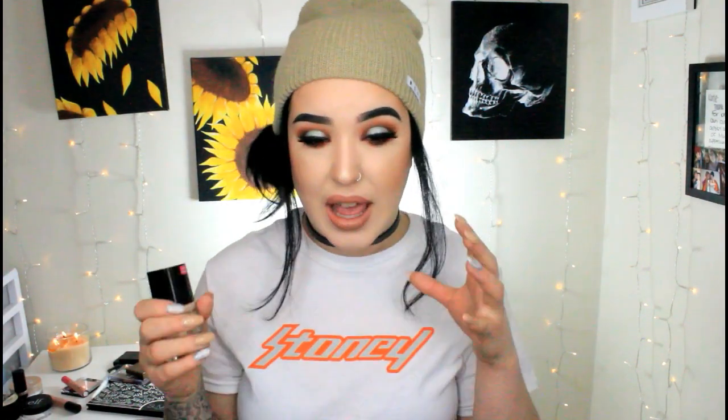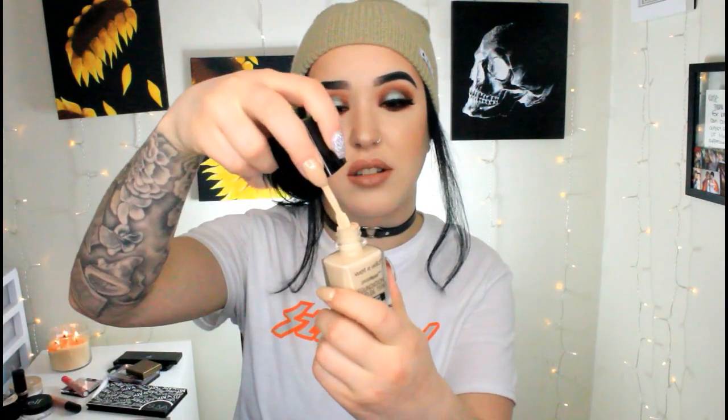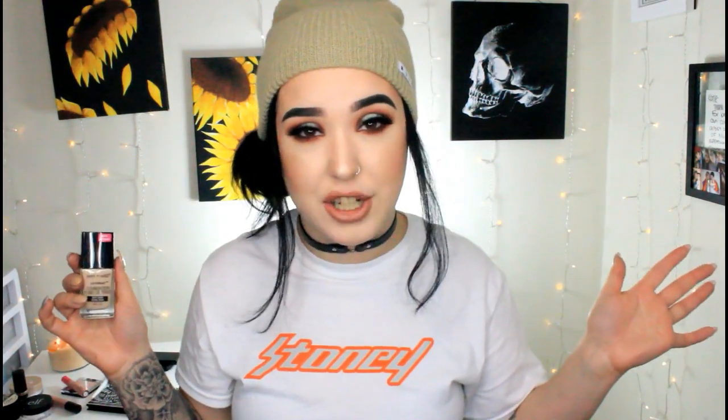One, it smells like paint, like straight up opened a can of paint to paint on your wall. It smells so bad. The coverage is mediocre and the finish is just weird. It gives me so much texture and it doesn't wear well on my skin. I just don't like this. I hate the applicator. It's like a paddle applicator. I just don't like this for so many different reasons. There are so many other drugstore foundations that I absolutely love that I just can't get on board with even trying to like this one.